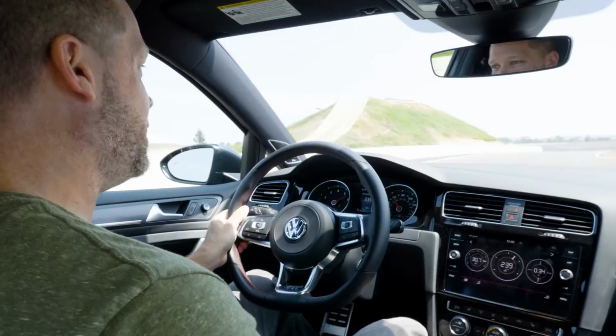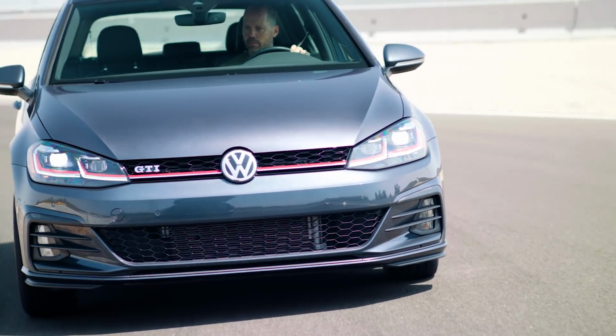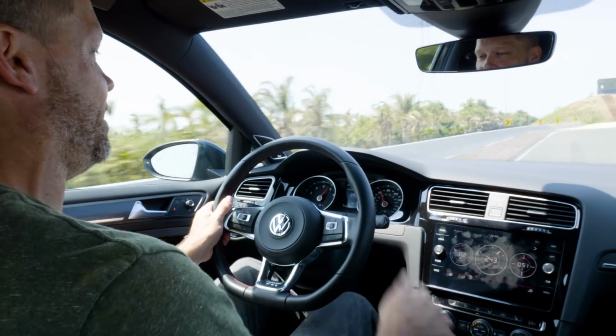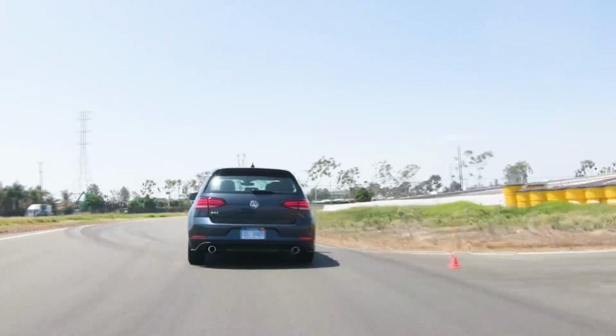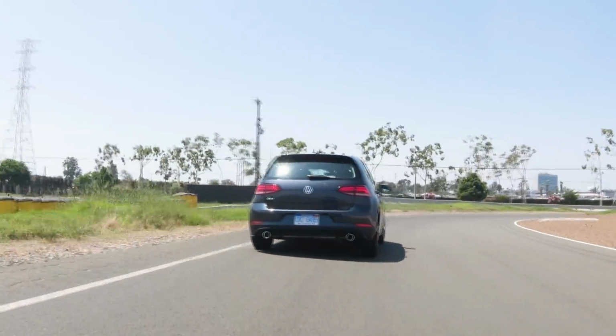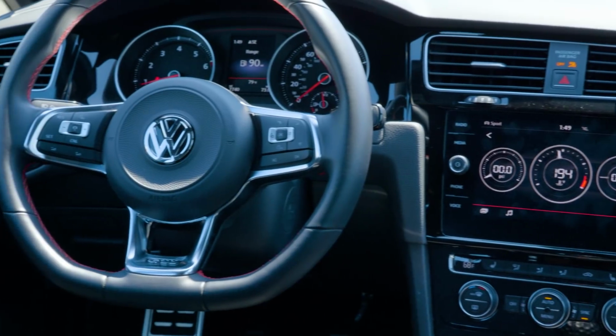The 2018 Golf GTI, it's got different ingredients, but it's the same recipe. What's not to like? Maybe besides the tires. Clearly, we love the GTI for the driving experience. It's fun and it's rewarding, but as the price climbs with options, it makes less and less sense.